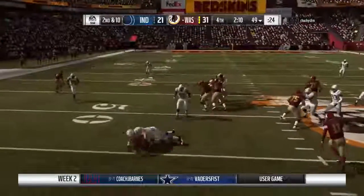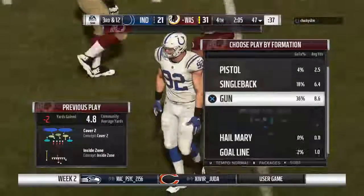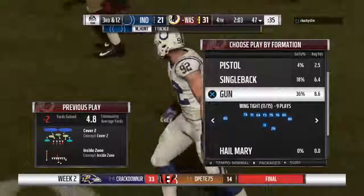They stay on the ground. Geis again. And he'll lose yardage here. Back at the 47. He lost 2 there. And it's 3rd down.